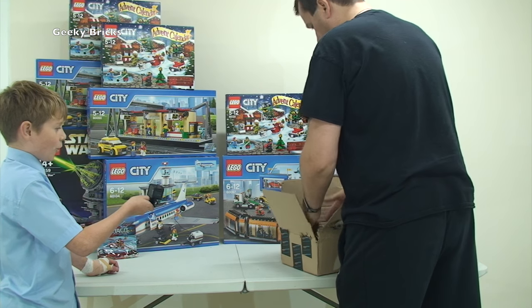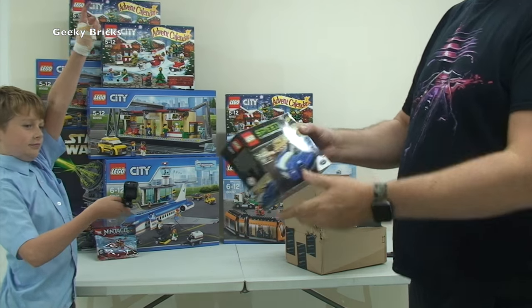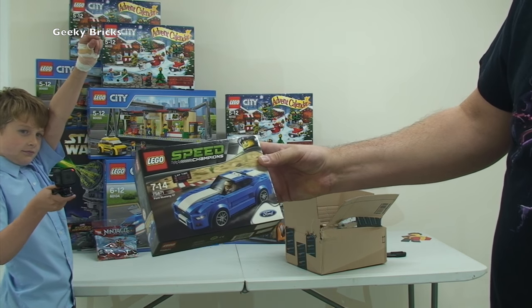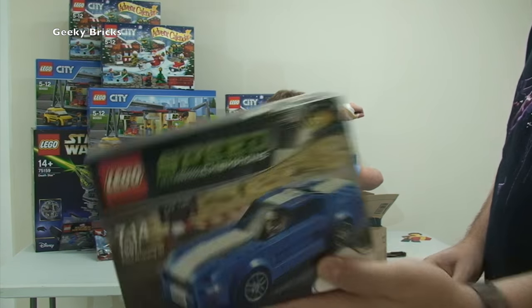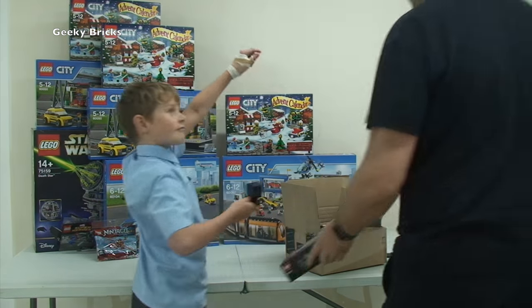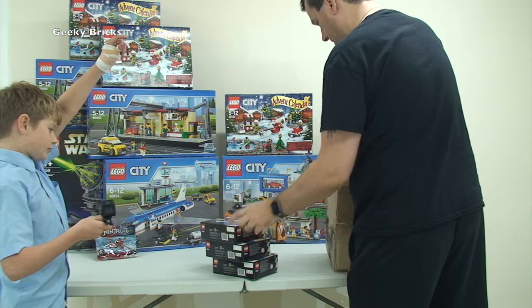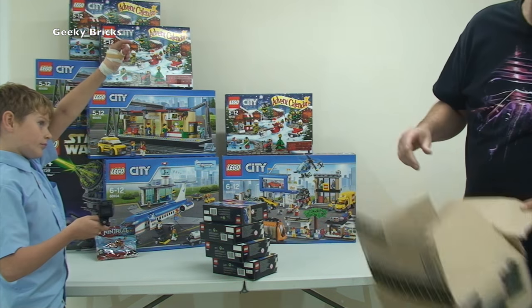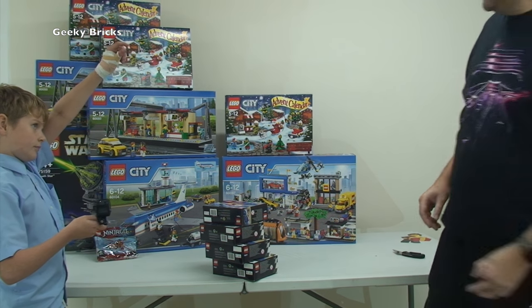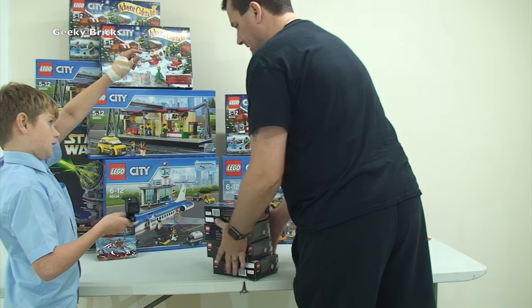Okay, so we have got Speed Champions 75871, the Ford Mustang GT. We have got one, two, three, four, which is a bit unusual. I would normally order five. So I've either ordered that by mistake or there's going to be another one.